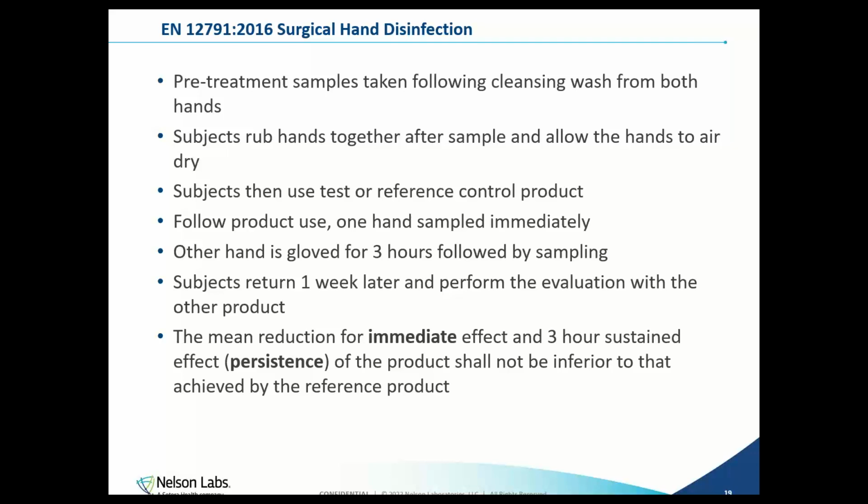The other hand will be gloved for 3 hours. So similar to the ASTM method, the other hand is gloved, except this is for 3 hours. And then after 3 hours, that hand is again sampled by rubbing the fingertips into a petri dish. Subjects then return a week later and perform that exact same evaluation again with the other product. So if they use the test product first, they'll use the reference product second, or if they use the reference product first, they'll use the test product second. The mean reduction for the immediate effect and the 3-hour sustained effect, that persistence of the product, shall not be inferior to that achieved by the reference product.